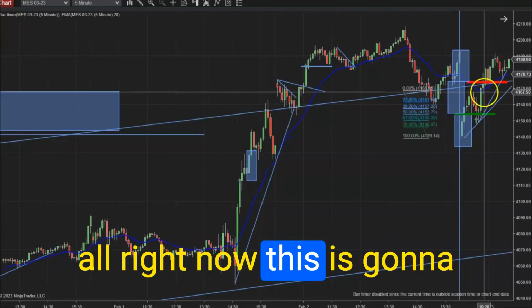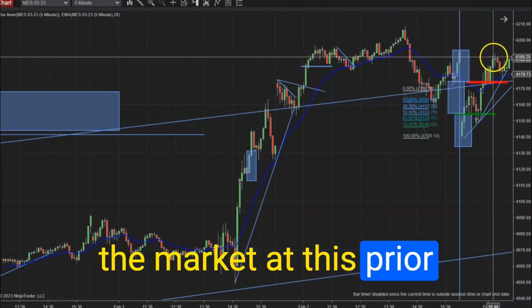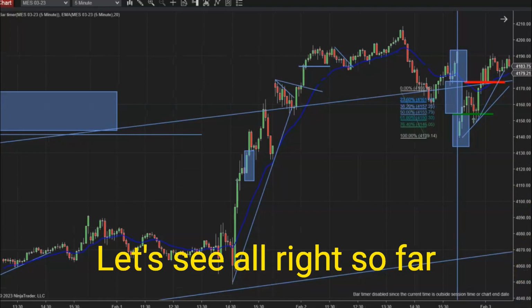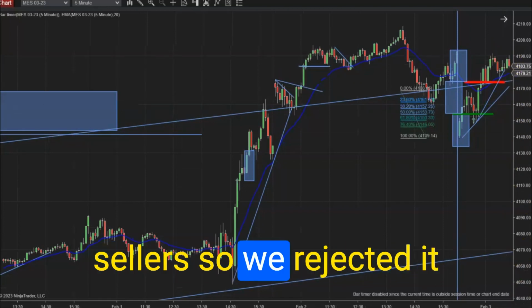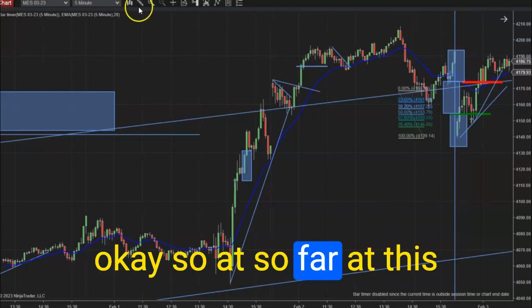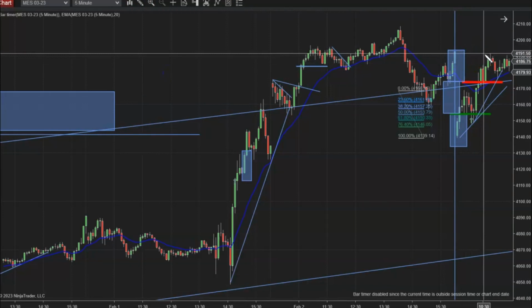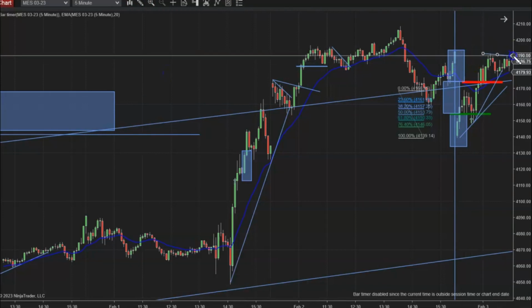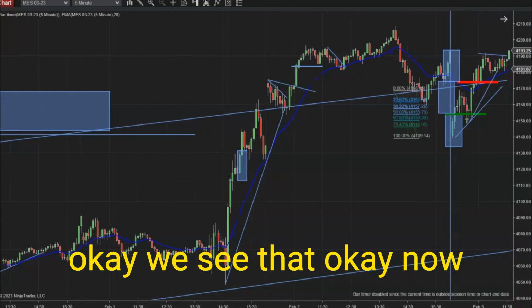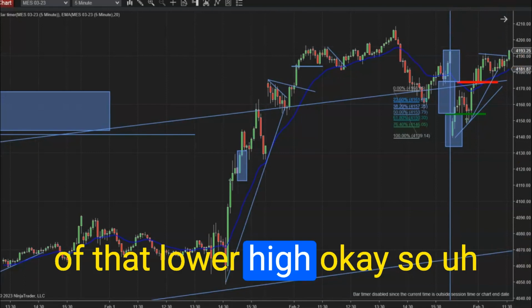All right, now, this is going to be very telling here because we're going to find out now the market at this prior high, are they going to be buyers or sellers? Let's see. All right, so far, sellers. So we rejected, it made a lower high. Okay, we see that. Now it broke out of that lower high.